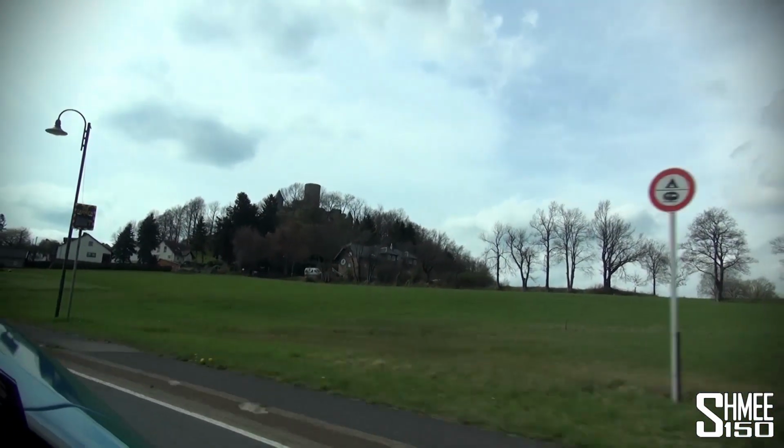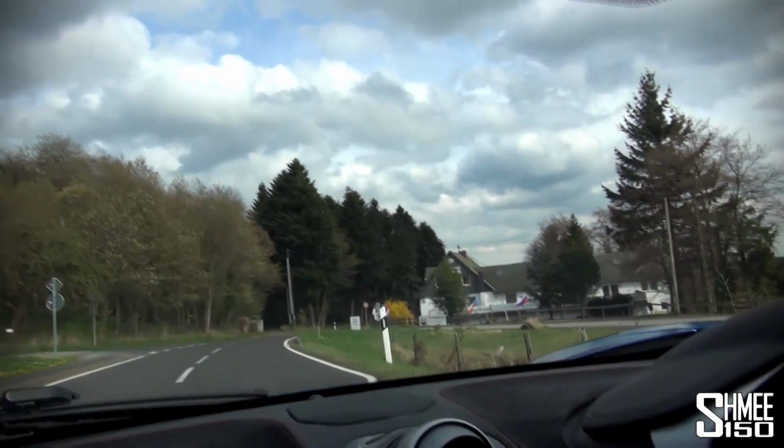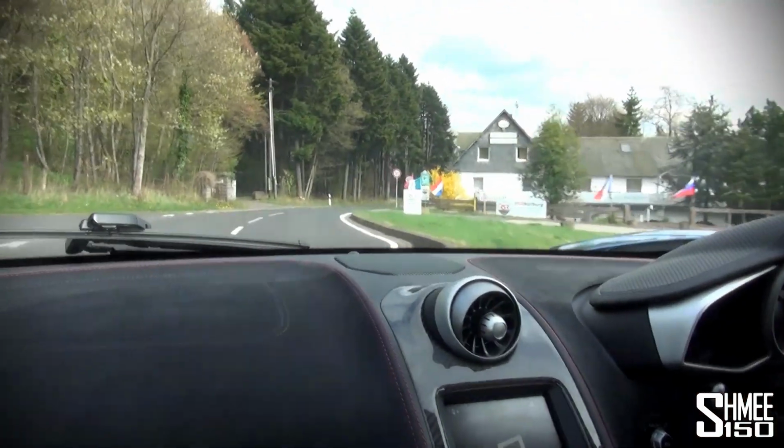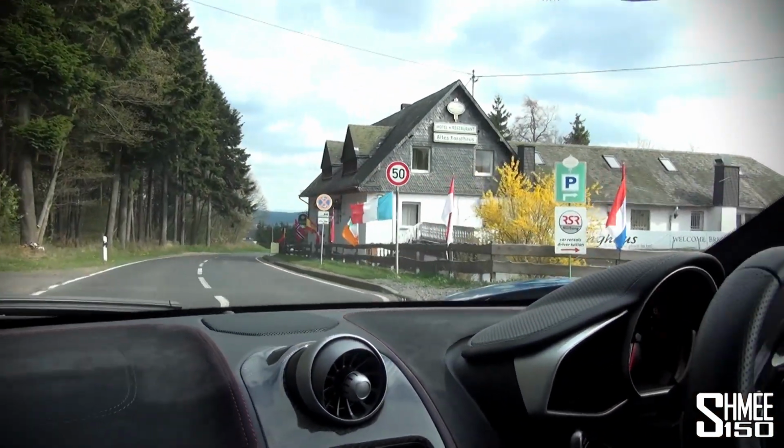Just arriving in Nürburgring, there is the castle on the top of the hill. Looking forward to the first ever run in the McLaren. Good drive with Mark at the wheel. And yeah, here is the entrance to RSR Nürburgring.